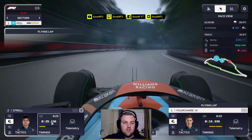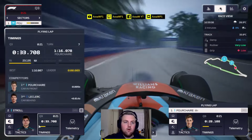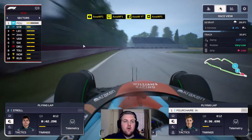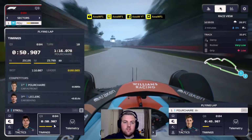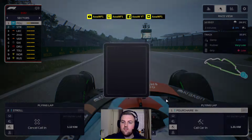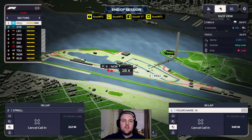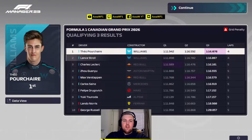I don't think you'll see us improve. A 23.1 and a 23.1. Definitely not. So we're looking like nobody improving. We'll just go through the middle sector and it's a 23.7. No one is improving. Let's save off. Call the cars in. I think we've done it. It is. Pole position for Theo Pourchaire and P2 for Lance Stroll.